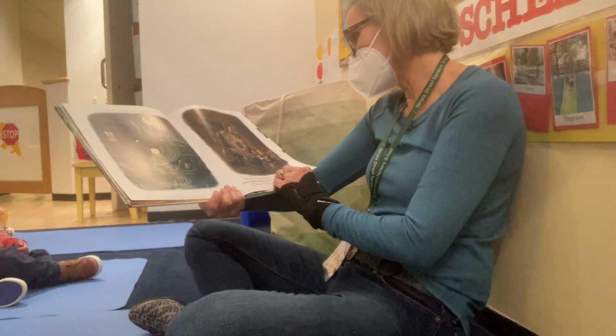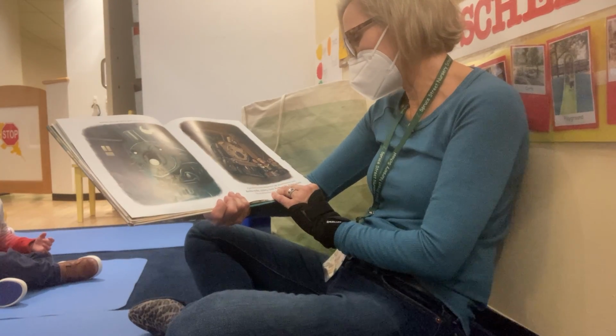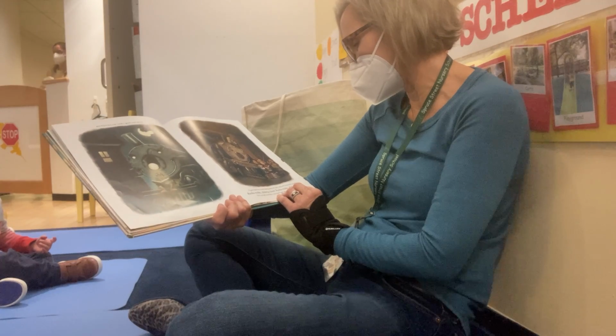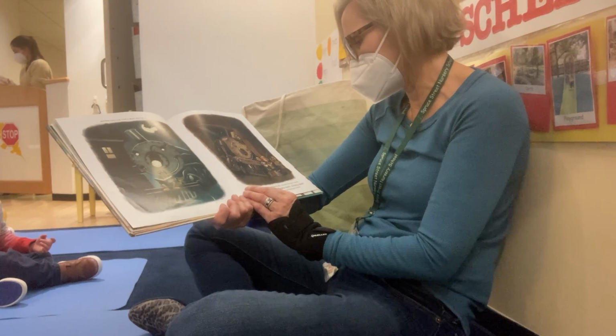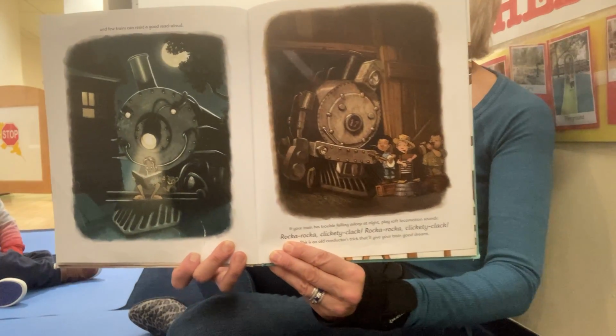If your train has trouble falling asleep at night, play soft locomotion songs. Rock-a-rocka, clickety-clack, rock-a-rocka, clickety-clack. This is an old conductor's trick that'll give your train good dreams. There's the train snoozing. Sweet dreams.